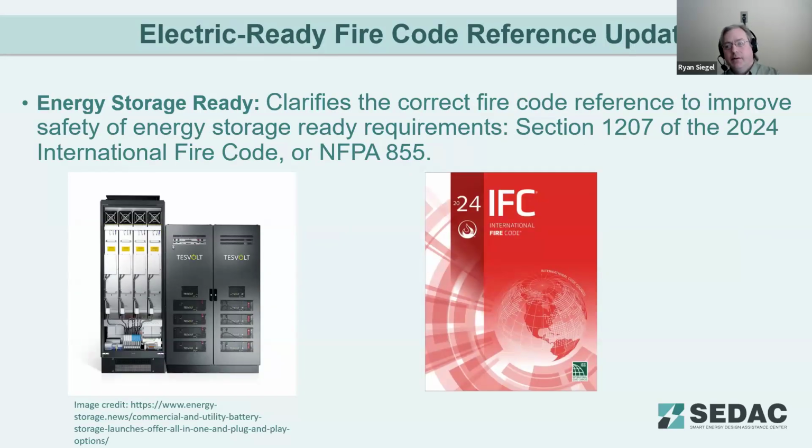Electric storage ready. The code also updated this to call out the new International Fire Code, recognizing that several jurisdictions may be on an older International Fire Code version, and as energy storage systems and the provisions that those are built to improve over time, and the code catches up in their provisions, wanting to make sure that we are adopting the latest versions of those codes. So Electric Ready did update the fire code reference to the 2024 International Fire Code.